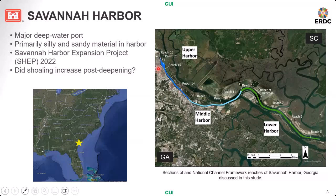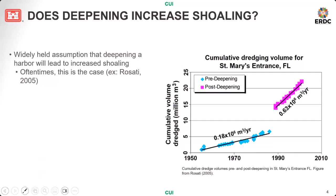And we're curious if shoaling increased post deepening. There's a widely held assumption that deepening a harbor will lead to increased shoaling, and this is often the case. This figure from Rosati in 2005 shows it for St. Mary's Entrance Channel in Florida. You can estimate the dredging rate from the linear trend lines on the pre and post deepening data, and this example shows a significant increase in dredging rates post deepening.